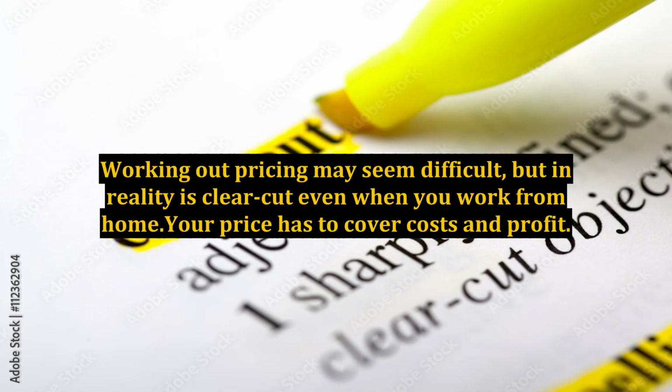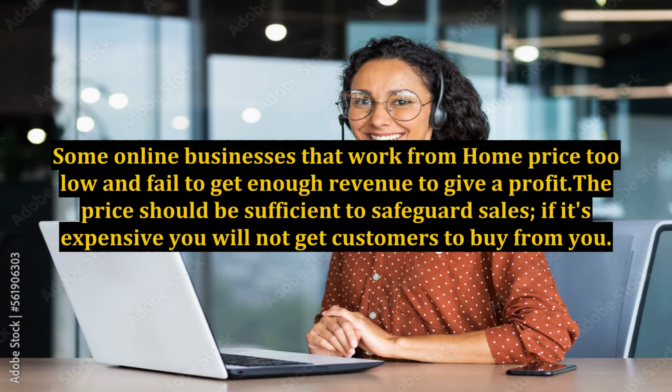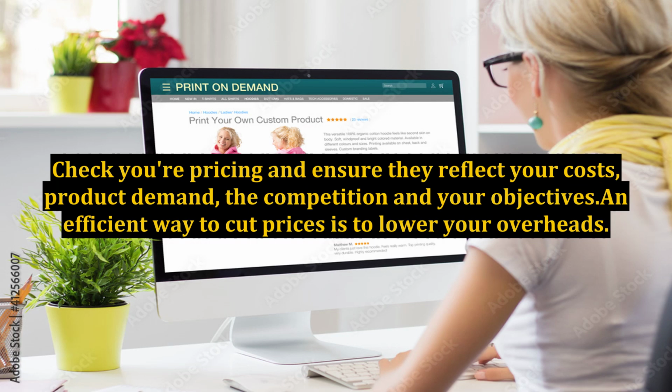Working out pricing may seem difficult, but in reality is clear-cut. Even when you work from home, your price has to cover costs and profit. It's no use getting thousands of sales but not making profit because you're undercharging. Some online businesses that work from home price too low and fail to get enough revenue to give a profit. The price should be sufficient to safeguard sales. If it's expensive, you will not get customers to buy from you. Check your pricing and ensure it reflects your costs, product demand, the competition, and your objectives.